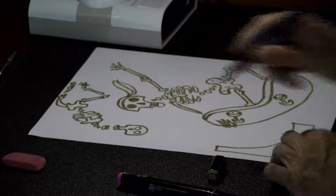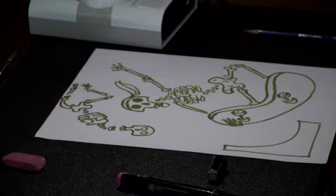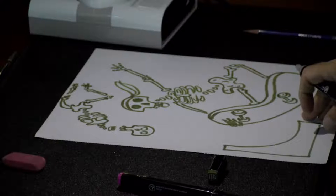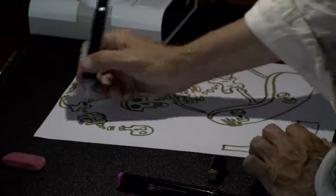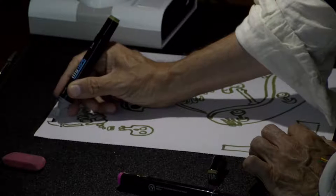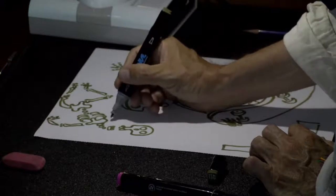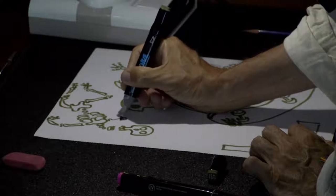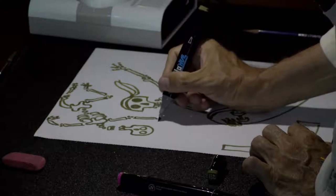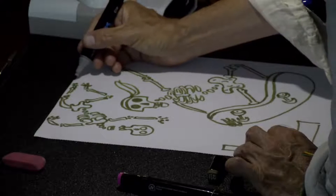Now we need his arms here. Hope I'm not going too fast. So now we need the arms. I'm going to do one arm this way. Kind of running out of paper too. And the other arm this way. Maybe his skateboard is going this way.